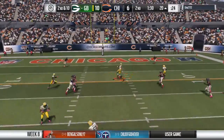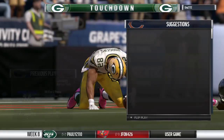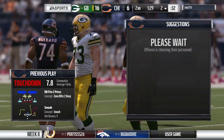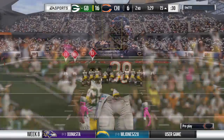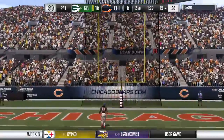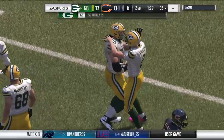Rodgers will try again on second down. His throw caught at about the 5. And he's going to take it in. Touchdown, Packers. Richard Rodgers, his first touchdown on the year. And the Packers add 6 to their lead. It's good, and now it's an 11-point lead, 17-6.